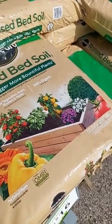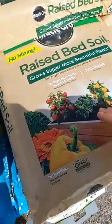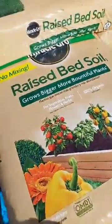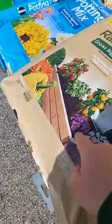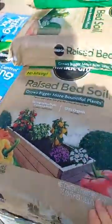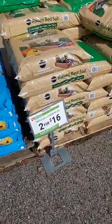And there was something else I wanted to say. Even after you put this in on top of other stuff, water it, because the soil level is going to go down, and you need to know how far down. I don't know if you can see this, it's in the shadow. The soil level will go down after you water it, so you may have to add a little bit more. Okay, so this is from Miracle-Gro and it says no mixing, so that should be a bonus if you're just trying to start out. But understand, you don't have to spend a fortune for the raised beds.